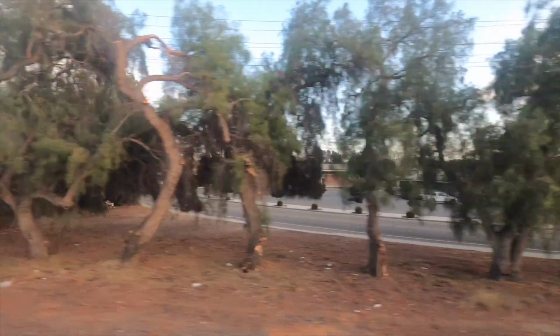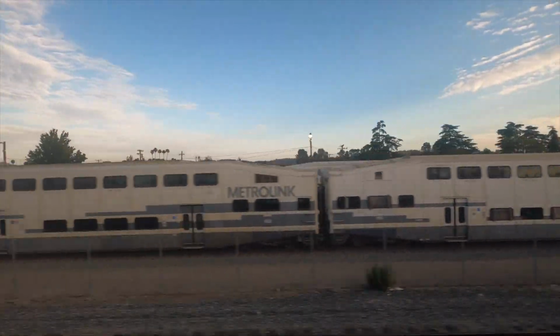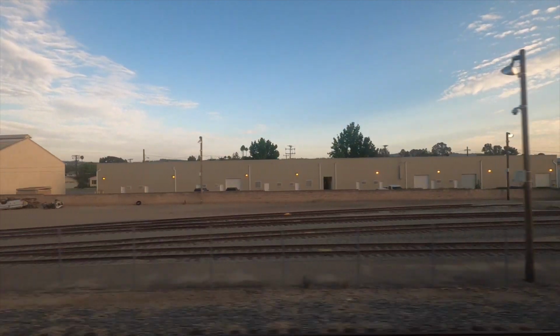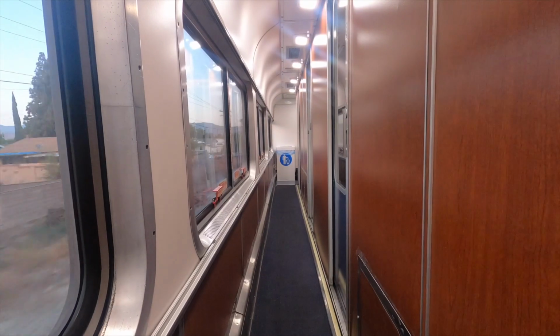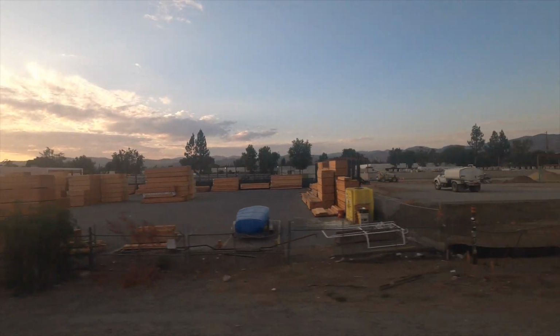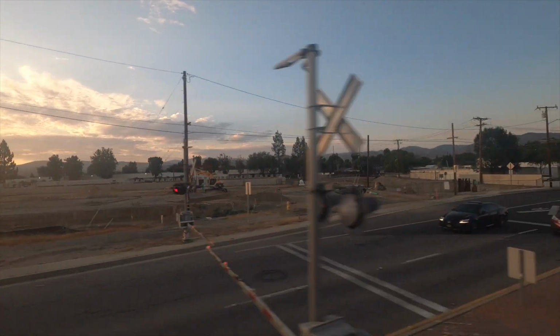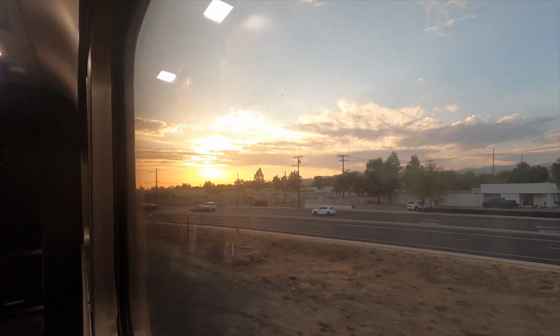As we approach Los Angeles, we catch sight of Metrolink, the commuter rail system within the LA and San Diego areas. There is a wonderful sense of calmness and peace as darkness arises over the train. The sound of the train and the rails truly make this a wonderful experience.